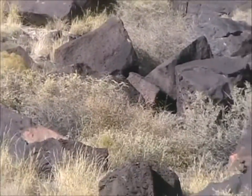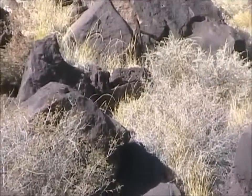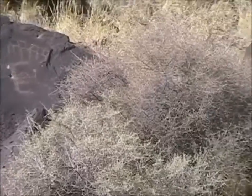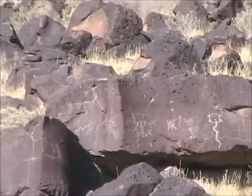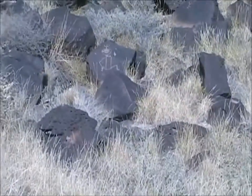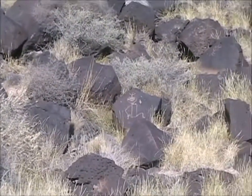Find my rock again. Right there. All right, where's my guy? I know he's there somewhere. All right, let me see. That's there. He's down. There he is.